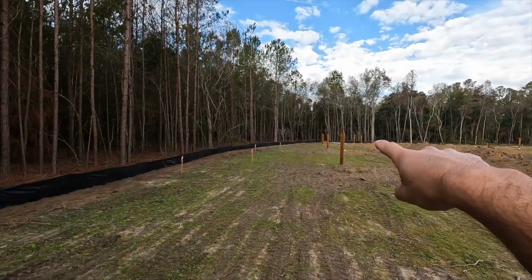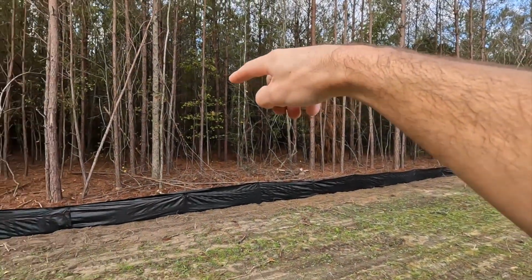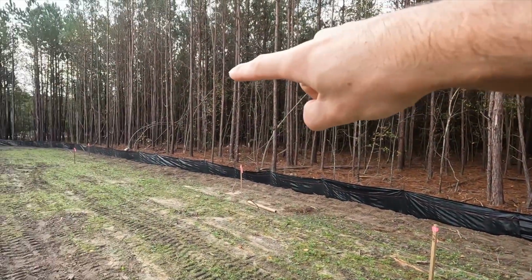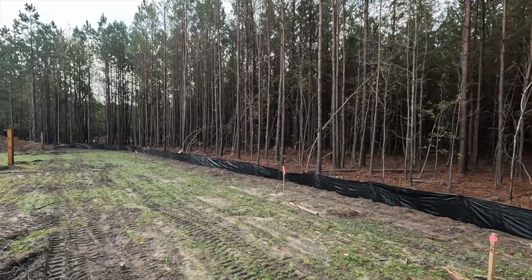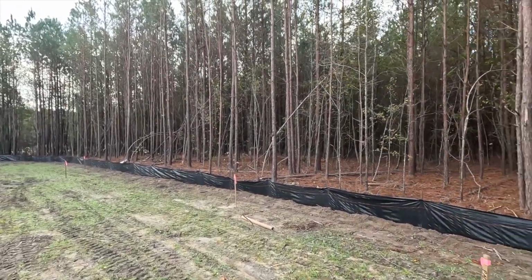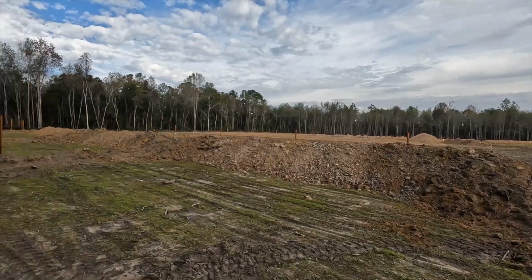There's a trail entrance right there where that little tree cutout is, and then we have trails that run all the way through these woods down to where the pond area is, and then we even have more woods on the other side of the pond. And so you have access to all those. Now obviously, even if you don't stay in a premium site, if you stay in a standard site, you can still have access to the pond and everything like that.